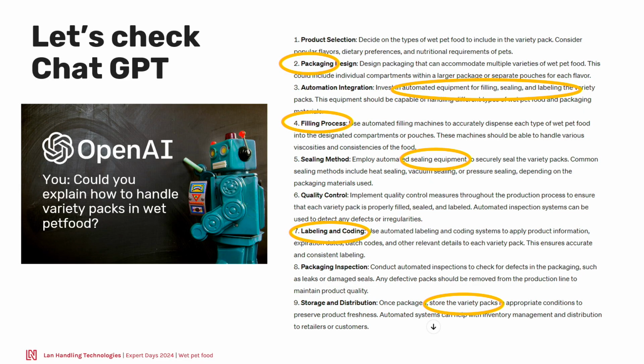Yeah. Well, first, you logged into this webinar, but I found it interesting what ChatGPT has to say about a variety pack, because today you just go on the internet and you browse and you can learn a lot. I just checked and it came with a list of things you need to consider, like product selection, sealing method, packaging, labeling and coding. So that's what we found.